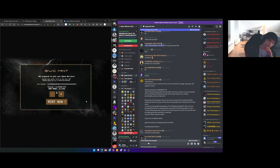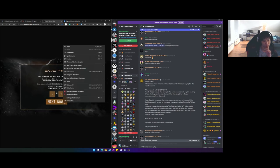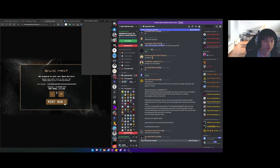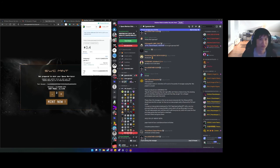So the website might be lagging. What the heck? Yo, there's actually one on OpenSea right now. Mine says transaction sent. Yes, they put the OpenSea link right as well. Oh shit, yeah, I see it. There's one on OpenSea. If I already pressed mint now and nothing happens, should I press again or is it risky? I'm just spamming mint now, bro.